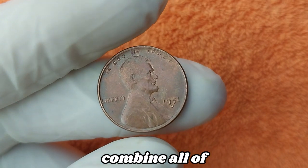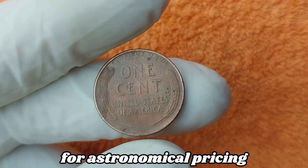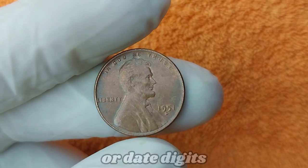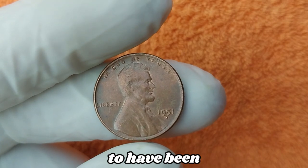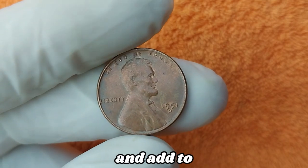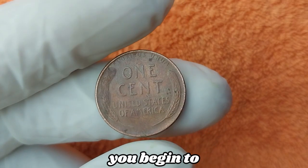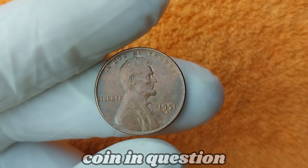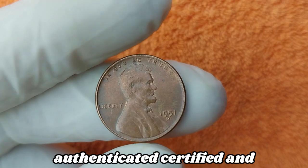So when you combine all of these factors, rarity, errors, condition, and historical mystery, what you get is a perfect storm for astronomical pricing, and this is precisely the case with the 1951 Dewey penny, where numismatists have reported findings of coins with doubled liberty or date digits, inverted or misaligned mint marks, rotated dies, and more impressively, specimens that appear to have been struck on leftover silver dime planchets or foreign coin planchets, which would make them ultra-rare by default. Add to that the passionate bidding wars often seen among elite collectors who seek to complete era-centric collections or mint-mark typesets, and you begin to understand how such a coin can leap from a face value of 1 cent to a valuation that crosses the $50 million mark, especially when the coin in question is a verified one-of-a-kind piece or part of a minuscule population of errors, authenticated, certified, and historically documented.